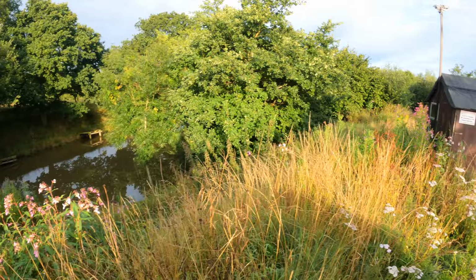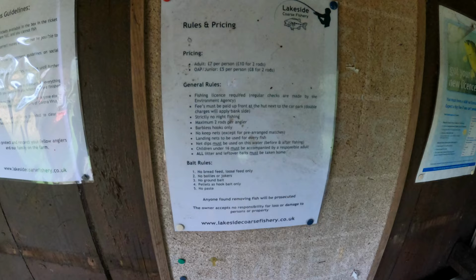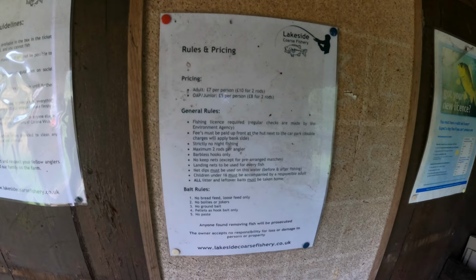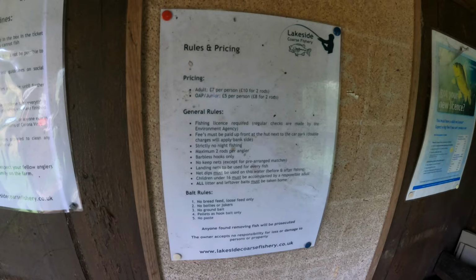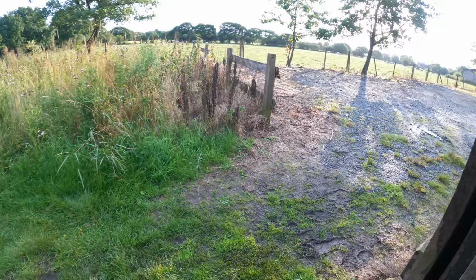The rules at this fishery aren't mega straightforward. I'll show you now. Basically it says, pellets as hook bait only. No ground bait, no paste, no bread. So basically you can't use anything. No, I'm only joking. We've rung up and we've clarified, and she's happy with us using method feeders and 2mm pellets on there, as long as we're not piling loads of bait in. They just want you to keep the bait to a minimum, or the loose feed to a minimum. If you're wondering about these rules, hopefully that clears it up for you. So basically you can use pellets as feed, but they don't want you putting absolutely loads in.